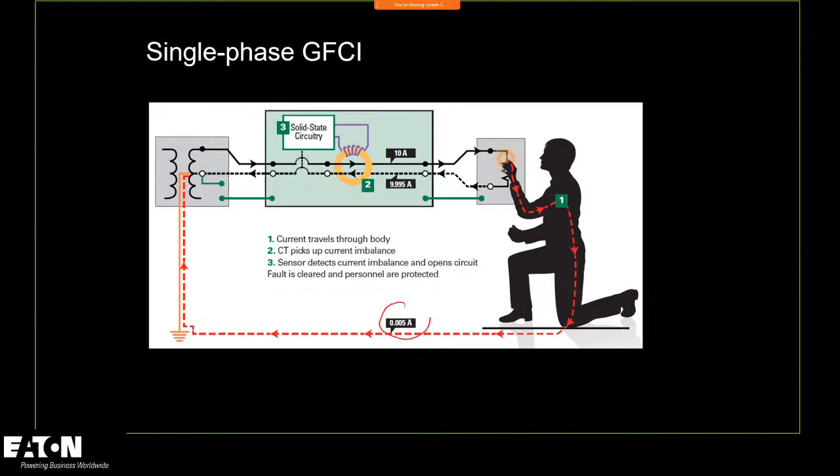And this would trigger the electronics in your device, the solid state circuitry in the chart shown here. Based on the design, it could trip right away, or the device would analyze the difference, whether it's more than the 6 milliamp trip level or not. If it's more than the threshold, then the device trips.